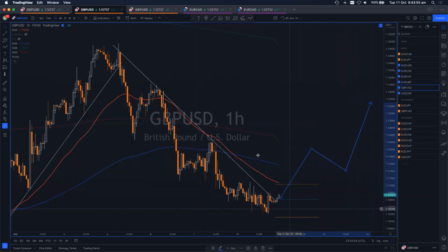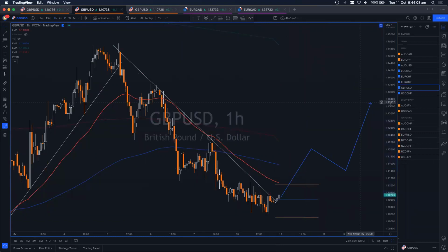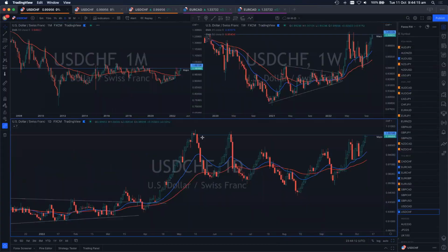So confirmation of this trend change, the MACD, yeah, definitely MACD divergence there, all the way down this downward trend here. It's trending up here. It's good. So that's one to look for later today. Last one we look at, Aussie Swiss.